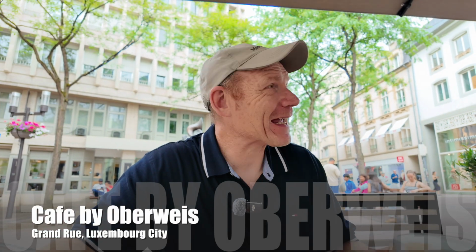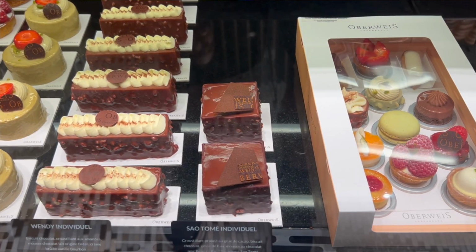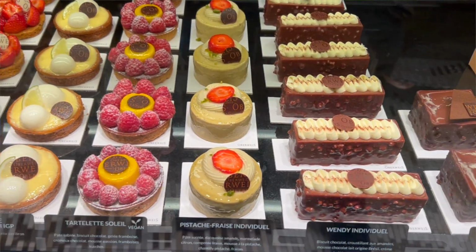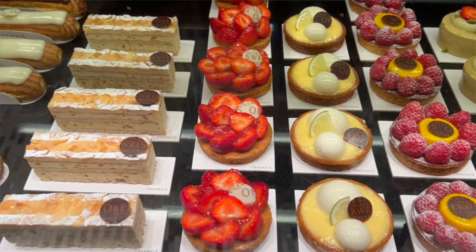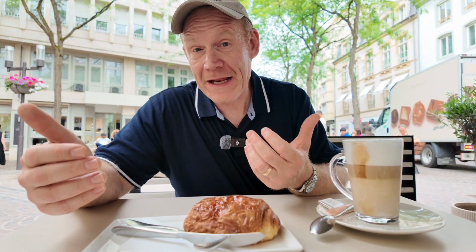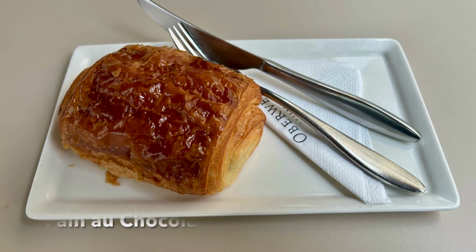All right, so starting our day off here in Luxembourg, we stopped for a quick snack at Oberweis, a recommended bakery. They have some beautiful dessert inside. We got some footage of that, but we're sitting out here on this square and we have a couple of latte macchiatos, and I have a pain au chocolat, which tastes kind of like a croissant with chocolate inside. It's not shaped like a croissant, so it's not called a croissant.